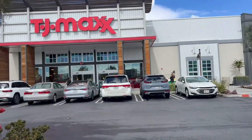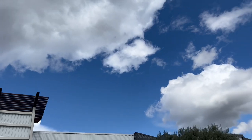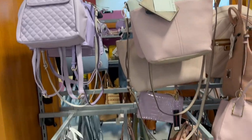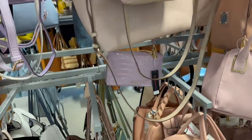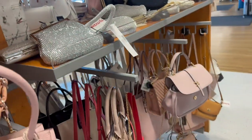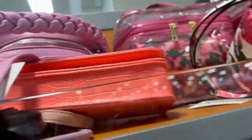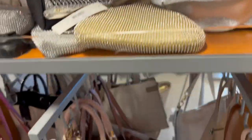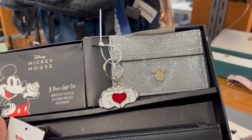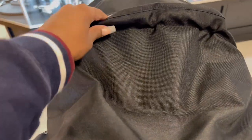We're at TJ Maxx and it just got done raining and it looks so pretty outside. I'm looking in the purse section and I don't really see anything that's screaming at me, so I don't think I'm gonna be getting a purse from here. Peekaboo.